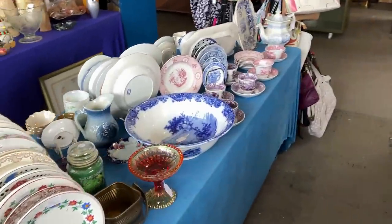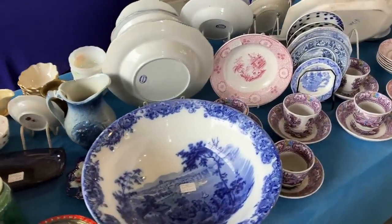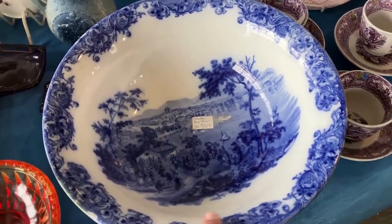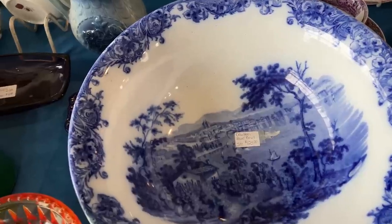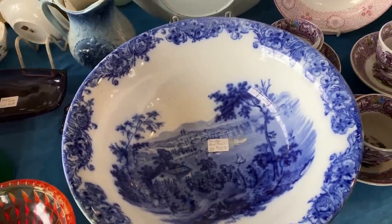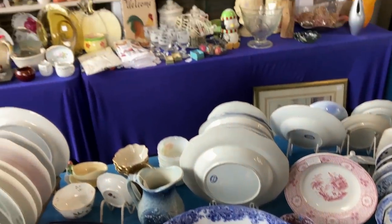Look at this great big wash bowl here in blue. Is it flow blue? A little bit. I see a little flow. I don't know. $125.